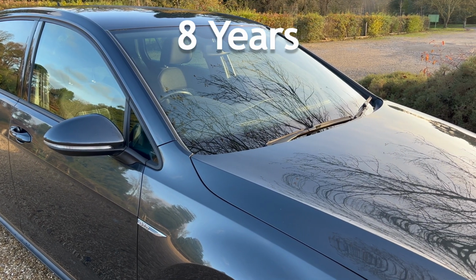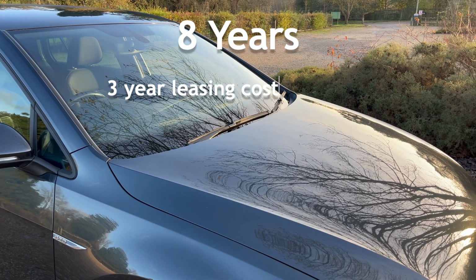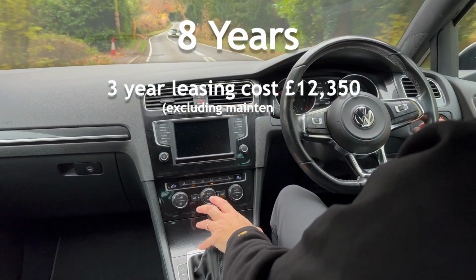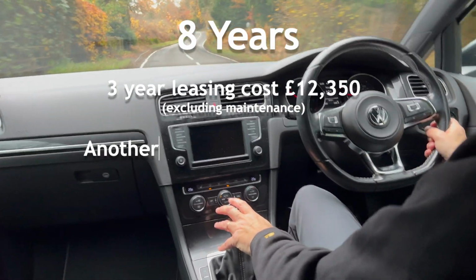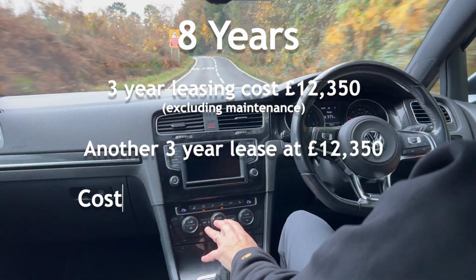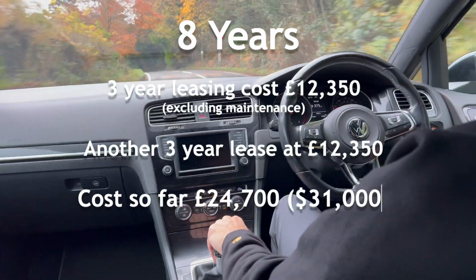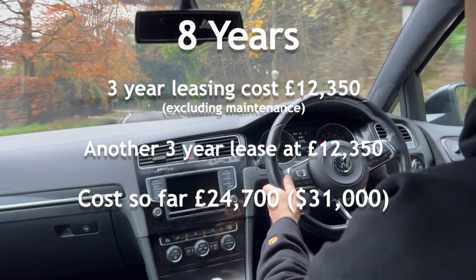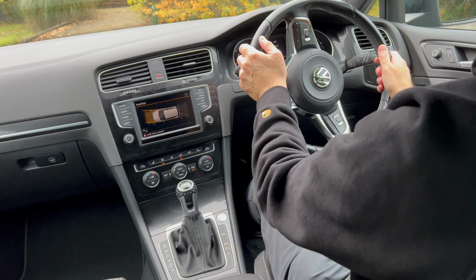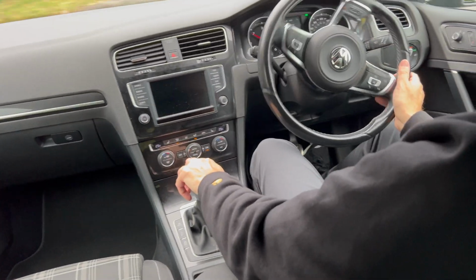This didn't include maintenance, by the way, and I would then have to hand the car back at the end of the agreement and replace it with another new car. So let's assume I leased another GTD for another 3 years after that. The chances are the monthly rentals would have increased, unless I stumbled across a good deal, but let's assume the monthly rentals stayed the same, just so I don't overinflate any figures. That's another £12,350, and then I'll need to order another shiny new car. Maybe we can see where this is going already.